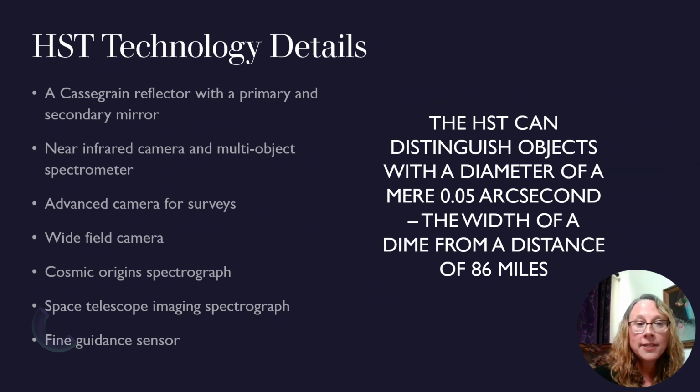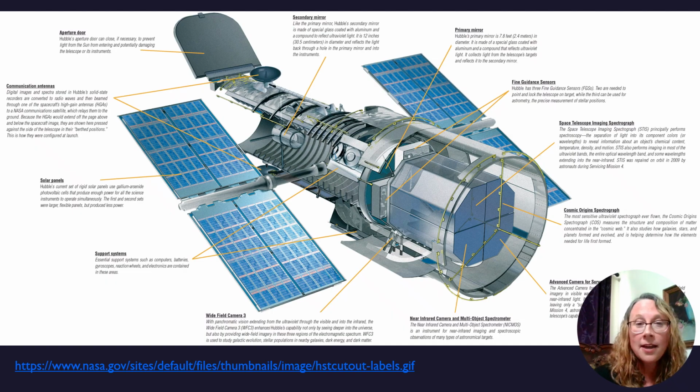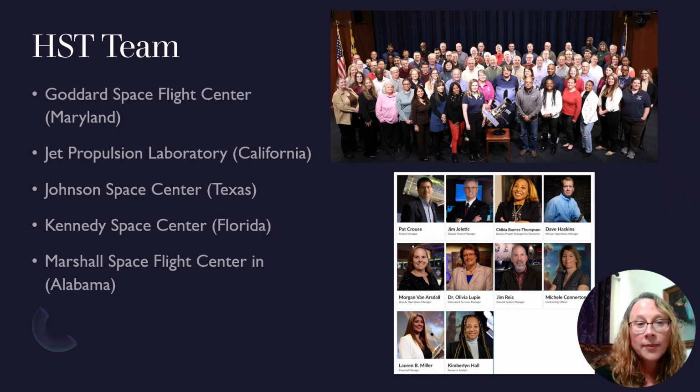This telescope includes a Cassegrain reflector with a primary and secondary mirror, and it can see the width of a dime from about a distance of 86 miles, and you'll see more parts of the instrument of the technology listed. This slide shows you a photo of the telescope design. If you click on the link, you can learn more about each component of this telescope and what its objective is to assist with the data collection.